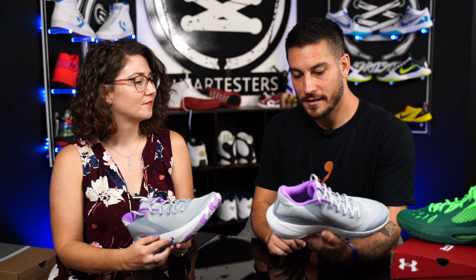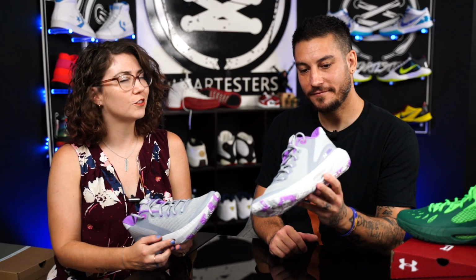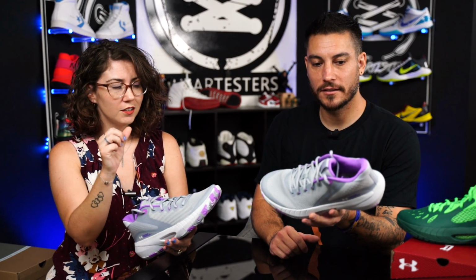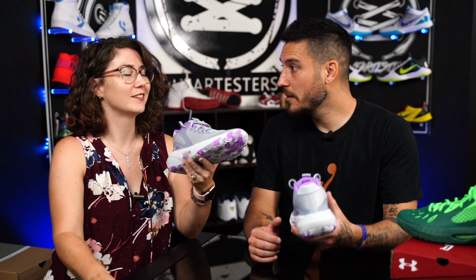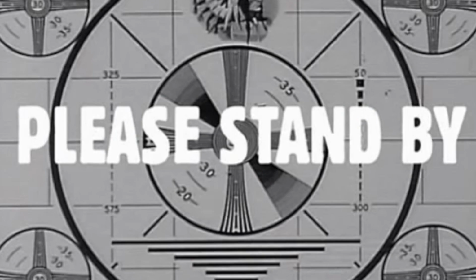Do you have any other thoughts about these though? Should I have gotten a different color? I'm going to look a little weird out there. I don't even think this was the original color you were trying to get. I believe you had tried to get a different color. I don't know. And they didn't have your size, so you were just like, do you have anything? Oh, maybe that's what happened. Oh, so this was the one. We've had these for a couple of weeks. It's been that long? Are you sure? Hold on.